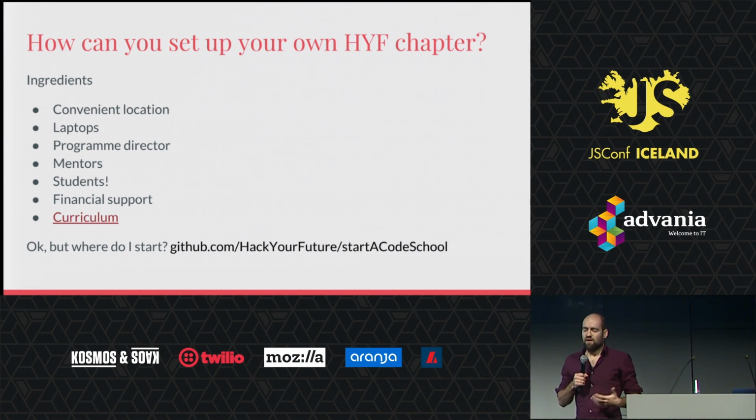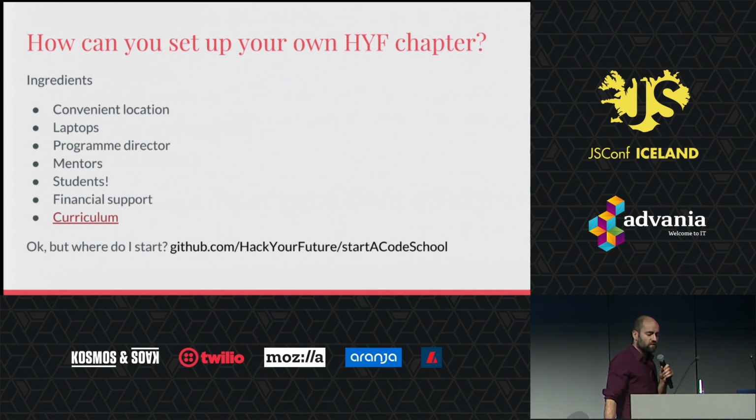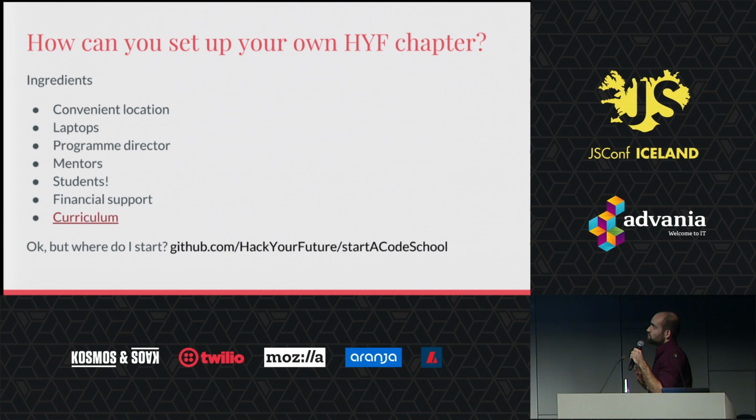There will be a setup for a code of conduct. There will be an article about how to deal with students who have some trouble with staying in the country. There will be some tips on how to conduct yourself as a teacher. So we've tried to share all of the knowledge that we already have here. And we also have links to all of the resources that we use.